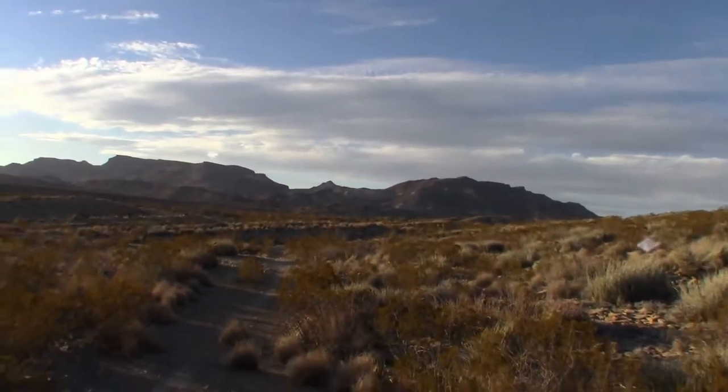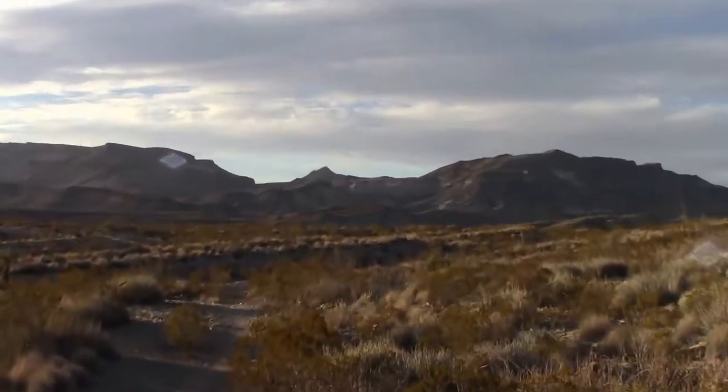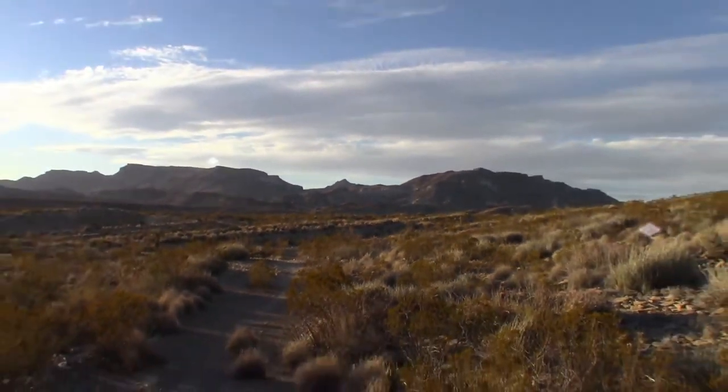Look at that structure right there. It looks like a palace almost on the very end. I think that's the one you were saying looks like a church. Yeah, the one about 1 o'clock. It's pretty cool.